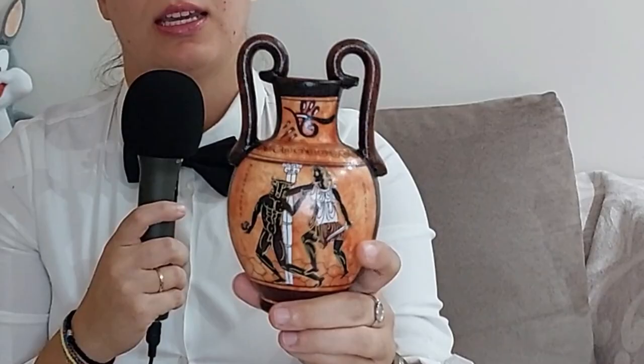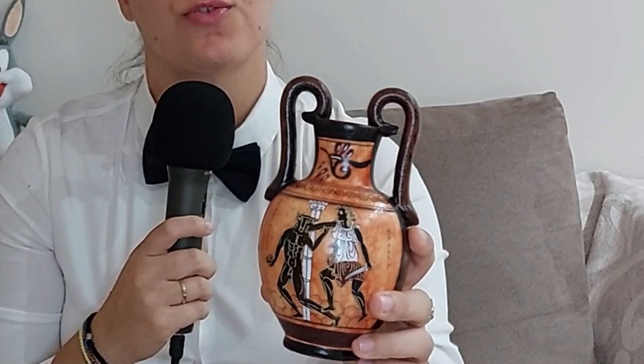I bought this souvenir from the stores outside the archaeological site. As you can see, it depicts Theseus ready to kill the Minotaur. Let us recall the well-known myth.